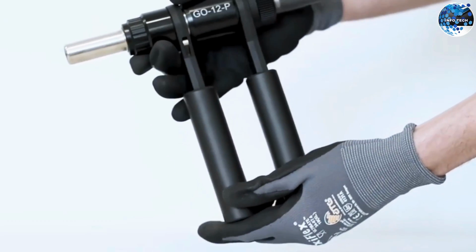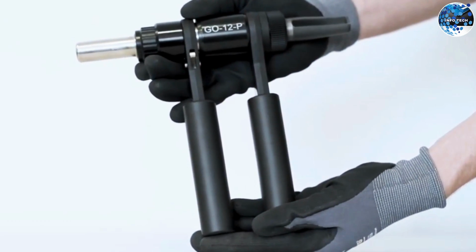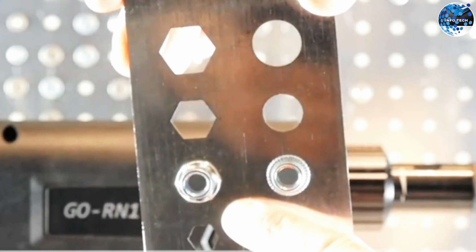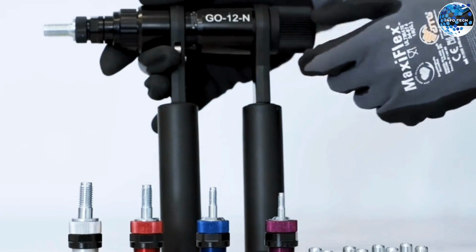Priced at approximately $200, it offers professionals a reliable and cost-effective solution for working with rivet nuts. Whether you're in construction or any industry that requires riveting, this tool is a valuable addition to your toolkit. Number 4.